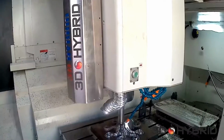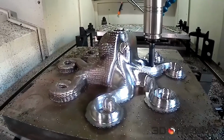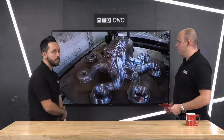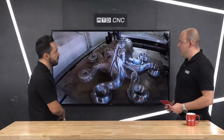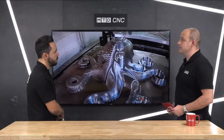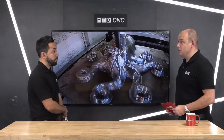Before, you would have had to have machined that out of a huge billet, wouldn't you? A huge block. You think of how much that block's going to cost, for one. Secondly, you think of the amount of tooling that you're going to need, the insert wear, and actually machining it down to this finished octopus. And finally, the time that would take. All three of those aspects are defining factors as to why you might choose to print it and then machine it on a machine like this.